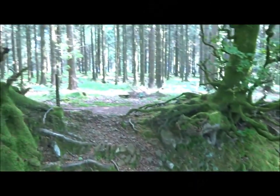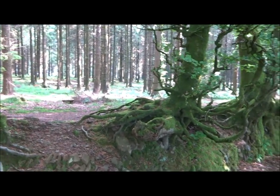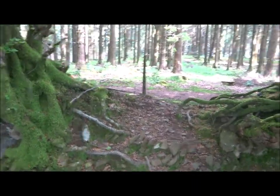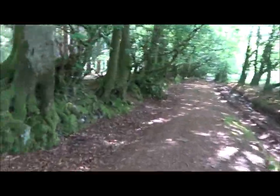Well, I had a few problems with the Sony a minute ago. It kept on switching itself to something else, and I must have pressed a button by mistake. That track is still sort of going along, but there was another one that branched right off. So I'm glad I didn't go there. I think Lydiard Hill's somewhere over there, or it could be Will's Neck. I think I'm just going to carry on.